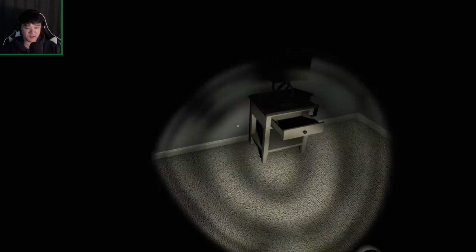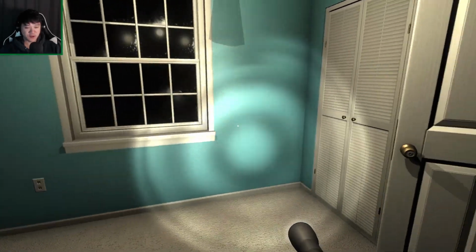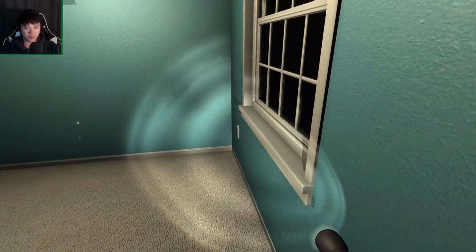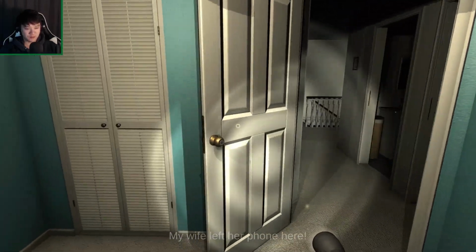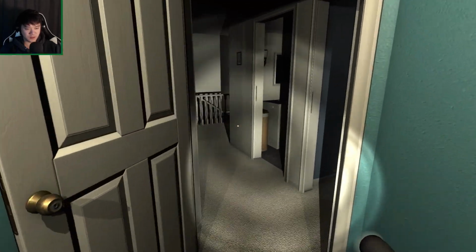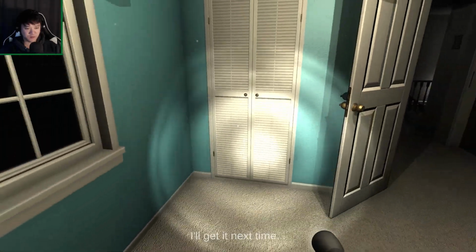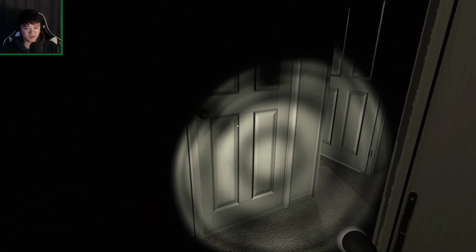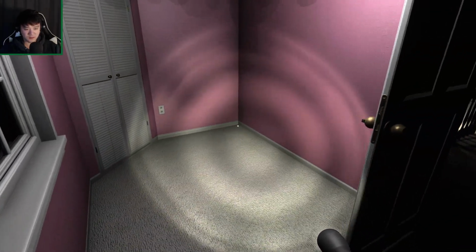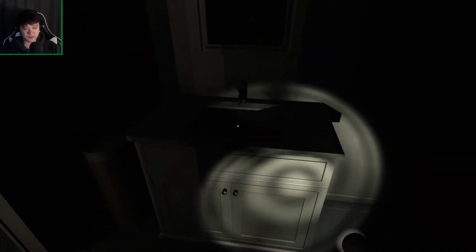Oh god damn it. Open the god dang drawers. Alright, well I got the key. It's time to check it out. What's in here? Another really well bright lit. Okay. I'll get it next time. Your mom's wife's phone. Wait, what? Like she left it here? I'm confused. Was it not in your pocket?